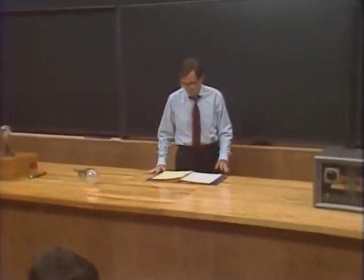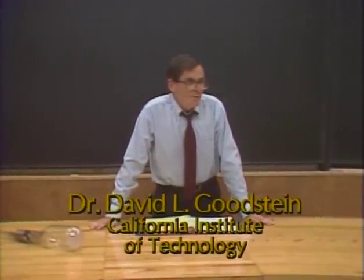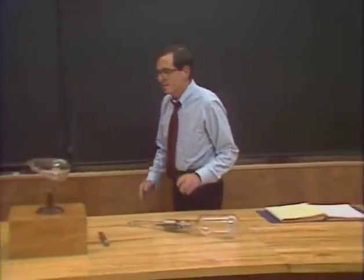The cathode ray tube was invented in the middle of the 19th century. Of course, it eventually became the modern television tube. But before that misfortune, it actually served a useful purpose that I'd like to tell you about. Here is a particularly simple cathode ray tube.